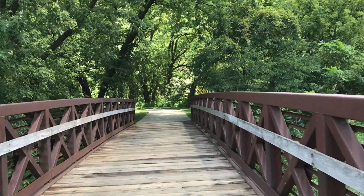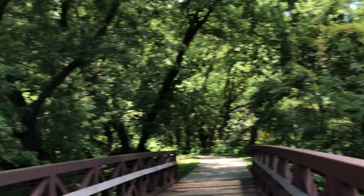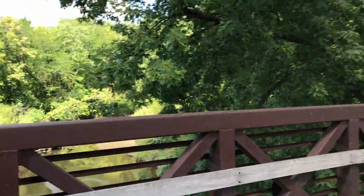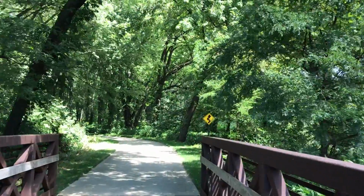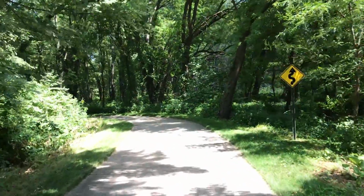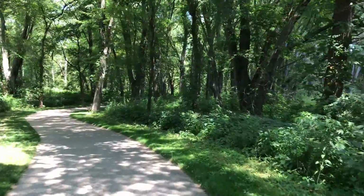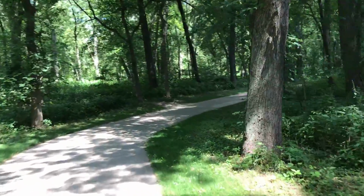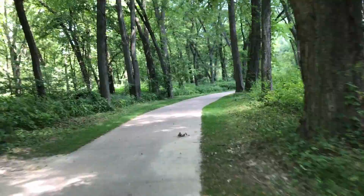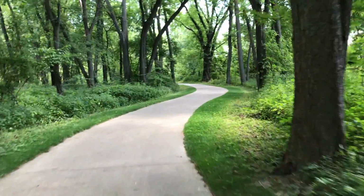This bridge is crossing Clear Creek. I'll slow down for a minute to show you that. It will be at different stages and height of water, depending on how much rain we've had. And there are times when it floods in here. During those times when it's flooded, you want to be either avoiding the area or at least be really careful. You can end up with kind of a layer of water or really slick mud along this trail.